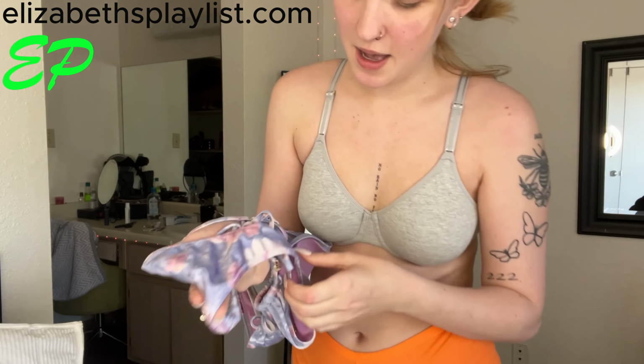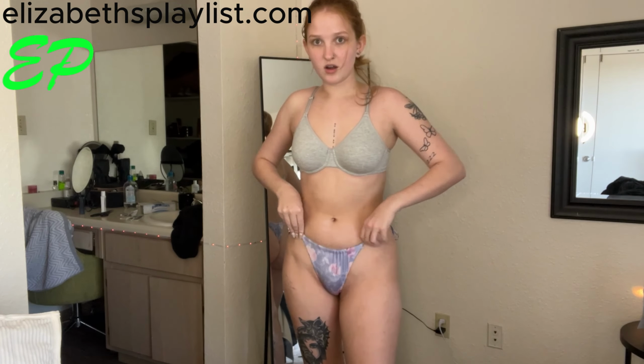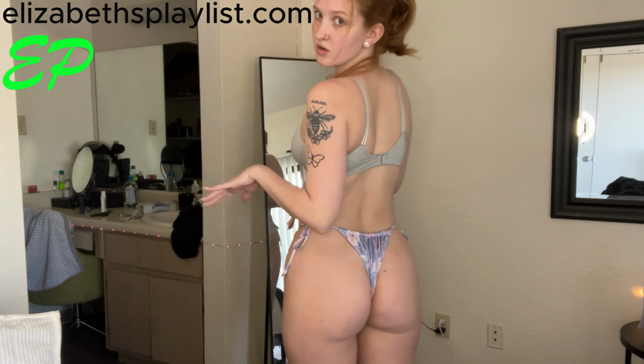But so these are the bottoms. They're actually really stinking cute. I'll give you guys a close-up in a second. These are really cute. I love them, and oh, my butt's so jiggly in them. Dude, these are stunning. I love these so much. I hope you guys like these as much as I do, because these are gas.